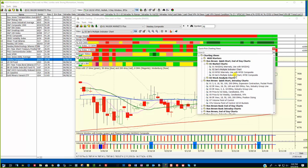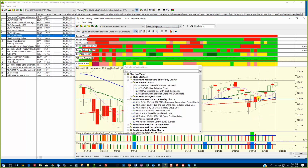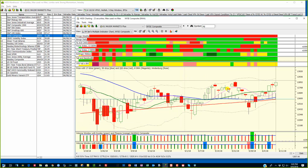So what I did is I set up a multiple indicator chart under the Quick Styles end of day charts for Ian's multiple indicator NYSE composite, which uses the NYSE data. And you can see that it turned green here. So this is a chart that you need to check if you're using the NYSE composite. Now, it doesn't need to be on the composite like I just put it there, because this is tied to the data, which is in the database of HGS Investor.